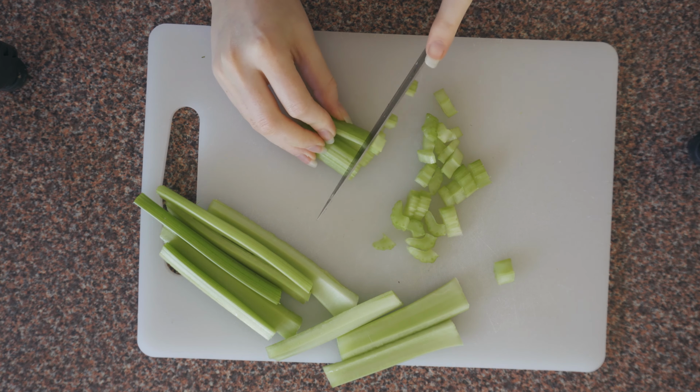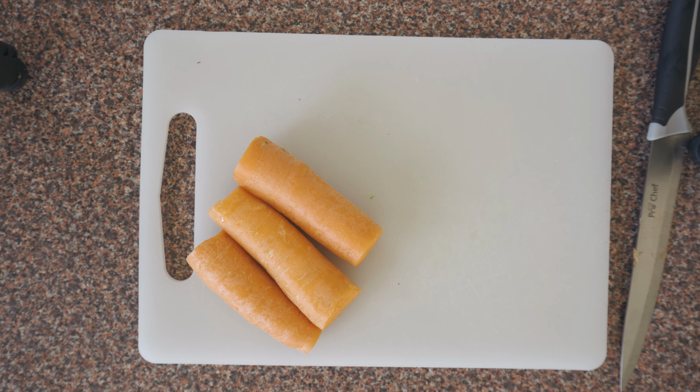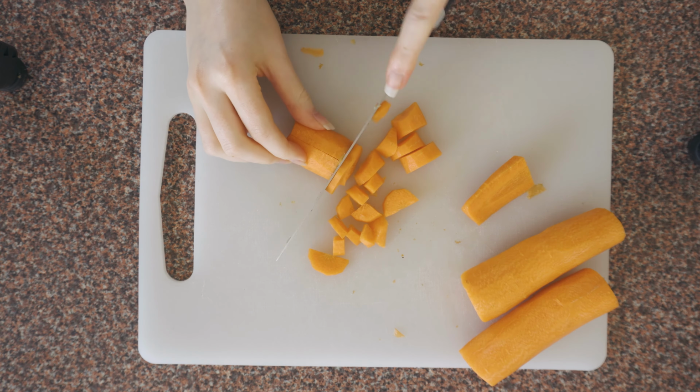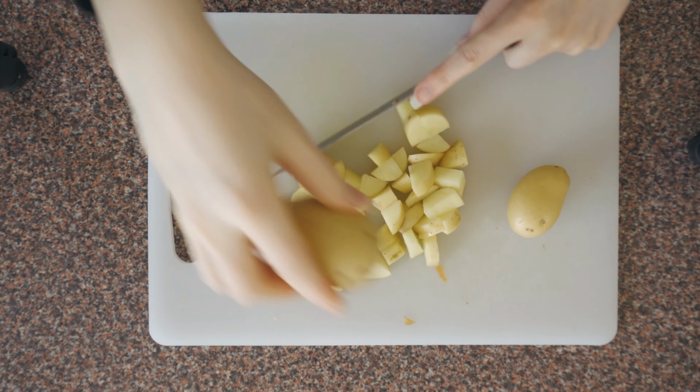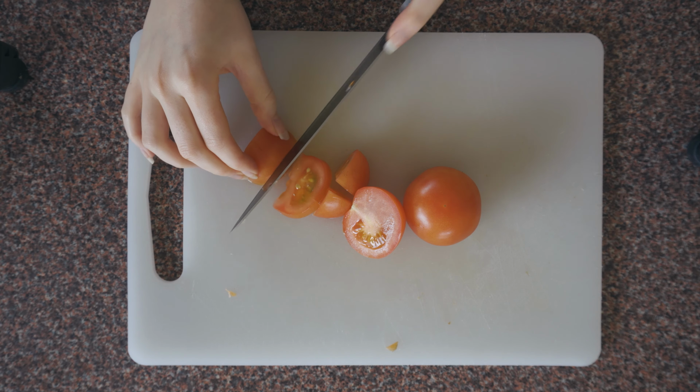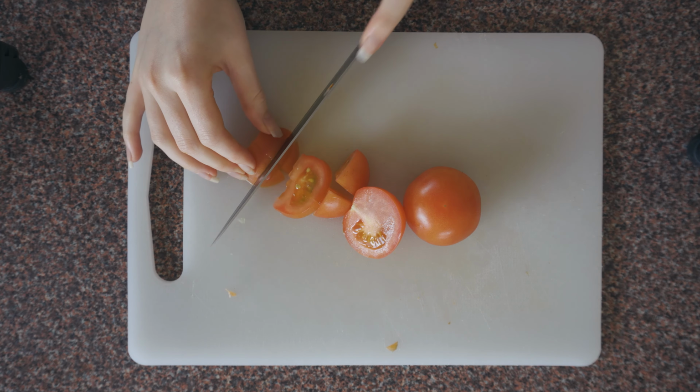Then I go in with some celery. I like to chop that really small because I find it gets quite stringy in the soup. Then I chop up carrots pretty small. I try and chop everything very small for this because it cooks quicker as well, and you know, we're hungry. Then we chop the potatoes and 2 tomatoes.